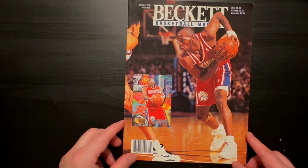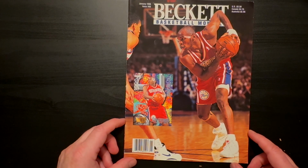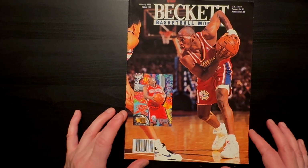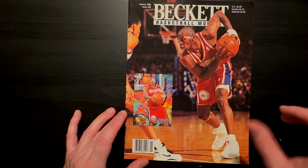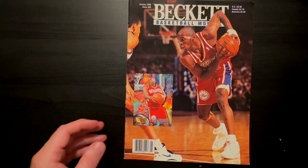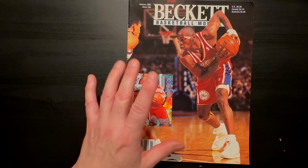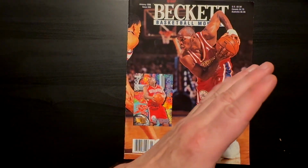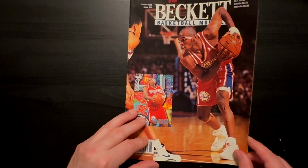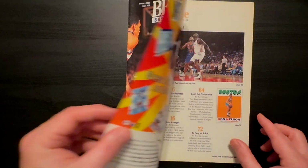Alright, so if you've watched before in the price guide editions, you know what we do. We flip through this packet for some page flipping triggers. And then we're going to open up these pack of cards here, and then price what's inside and see if we can make our money back. We set the price at $1.50. That's the line. Without further ado, let's get into this packet.